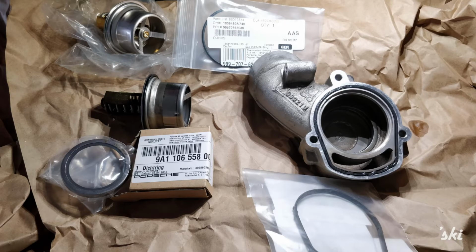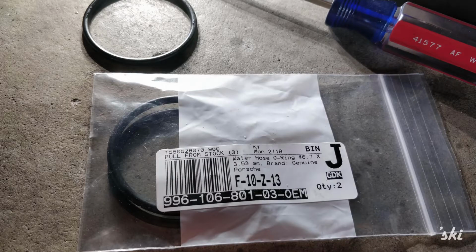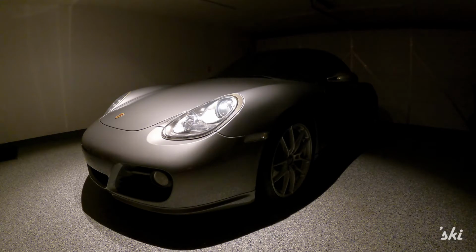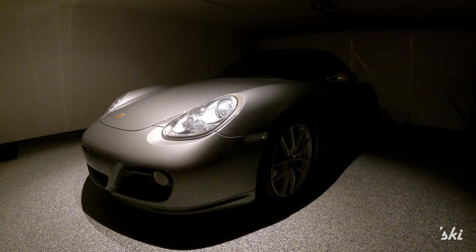And while I did that, I flushed the coolant entirely, and also replaced a couple of the O-rings on the pipes. While doing that, I also inspected the serpentine belt, and that's fine, so no reason to replace that. I replaced the spark plugs, and recently I was actually getting a misfire code as of a couple weeks ago, and so I replaced those, and that took care of it, and installed the stock Bosch plugs. So that's been taken care of.